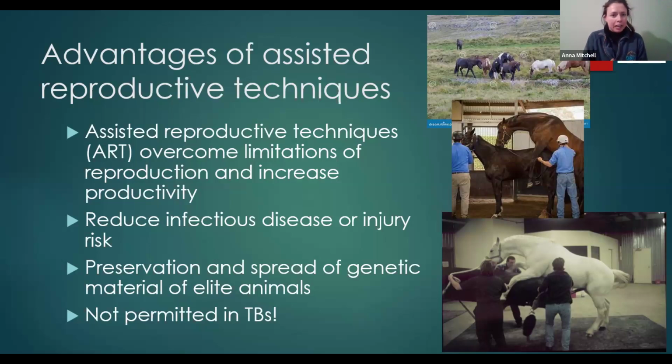but including embryo transfer and ICSI. These technologies can help overcome limitations with reproduction or fertility, and also increase productivity. We'll go into that more. It can also reduce the risk of infectious disease spread or injury risk. Certainly, collecting off a dummy or phantom mare here at the bottom, we don't have any hind legs of a mare that might be objecting to things. So it can be safer for personnel, but also for the animals themselves, and for the stallion himself. And it means that we can preserve and spread genetic material of these elite animals and propagate their genetics throughout the world without both being next to each other. But obviously there are limitations with certain breeds, particularly thoroughbreds, that can only be bred naturally.